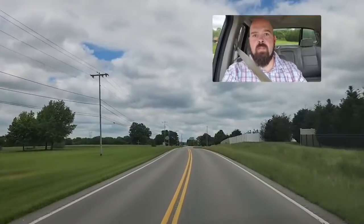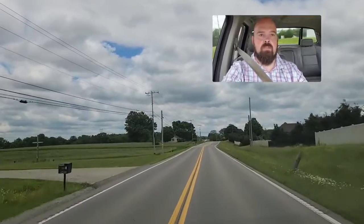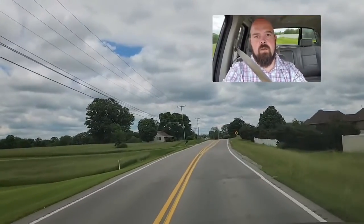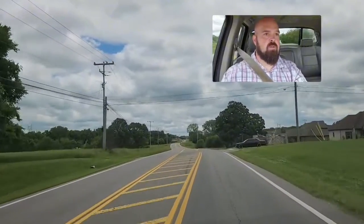Alright guys, so we're still on Betts, and we're about to check out one of my favorite neighborhoods in Greenbrier, and that is Westbrook Place. So this neighborhood is fantastic. Also really close to it, I'm not sure we'll have time to check that out, but there are the Westbrook Townhomes. It's right near there as well.